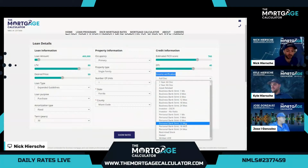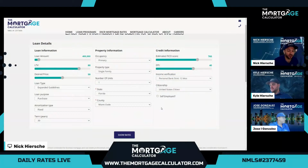Our most common scenario, though, is our personal bank statement 12-month program. That's by far the most common request, and that's for our self-employed borrowers. So we're going to use 12 bank statements in order to determine our debt to income ratio for this borrower, because maybe their tax returns aren't as strong and we're able to actually use their actual cash position using their bank statements to determine that they actually can make that payment under that debt to income structure. So let's go ahead and check out our 12-month bank statement options.